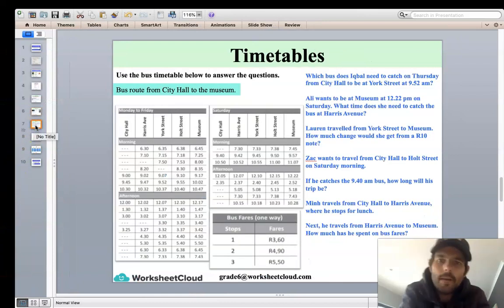Here's another set of timetables, and these ones are a little bit more detailed. Okay, there's a lot more timing. There's a morning section, an afternoon section. There's a Monday to Friday timetable on the left. Then the timetable differs slightly on Saturday, and that's what really happens in real life timetables. There's a morning and afternoon, as I said. And then they've also included bus fares, but notice that the bus fare is for one way only. Okay, so sometimes you can buy a return ticket, but for this question, it is one way only.